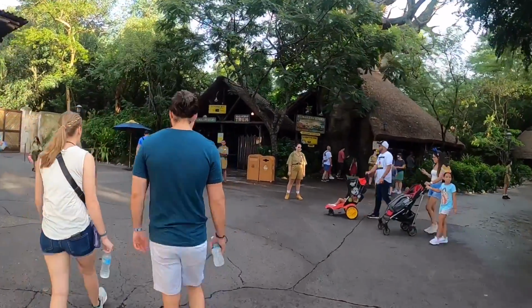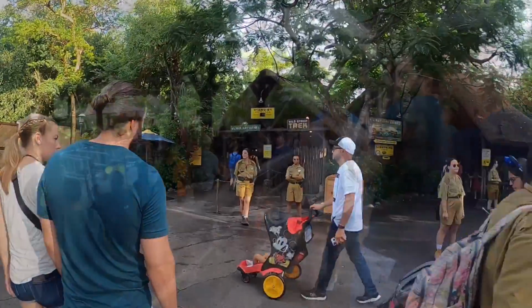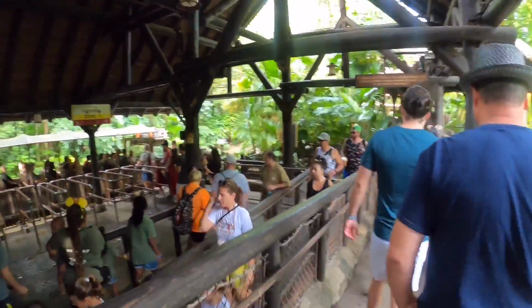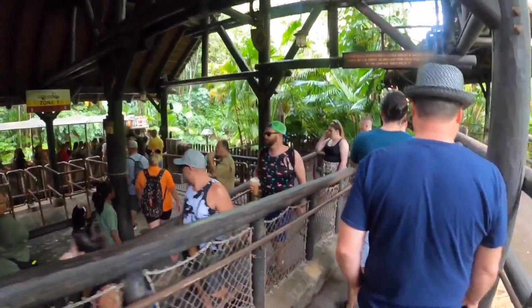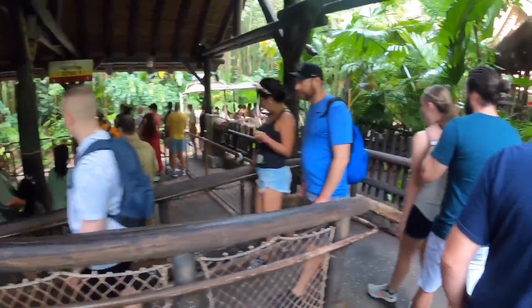We've made it back to the safari and it's still at a 15-minute wait, which pretty much means it'll be a walk-on. We had a 2-minute backup there while we waited for the Lightning Lane to merge, and we are pretty much walking on this ride.